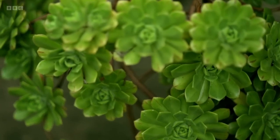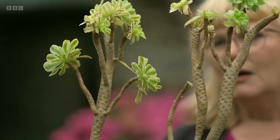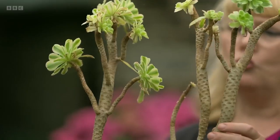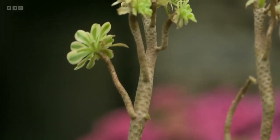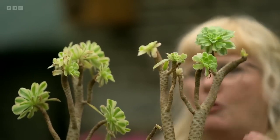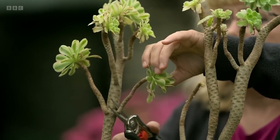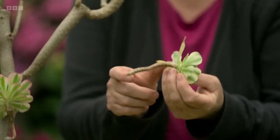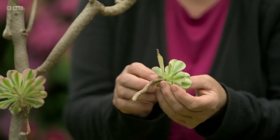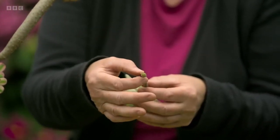The best time to propagate aeoniums would be around February, March, April time, when they're in their growing season. So here we have a really old plant. It's basically had its day. It's got leggy, it's only got rosettes on the end, so really speaking, we need to propagate it. What we'll do is we'll cut off here a rosette with a nice piece of stalk, about 10 centimetres long. Put that to one side and let the wound callus over, like this one.